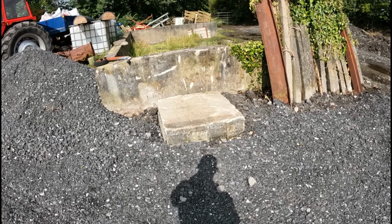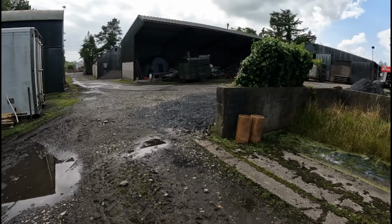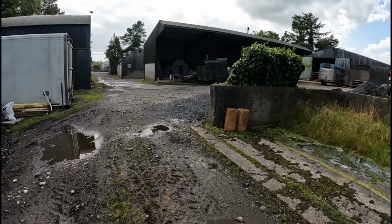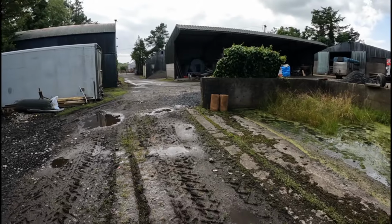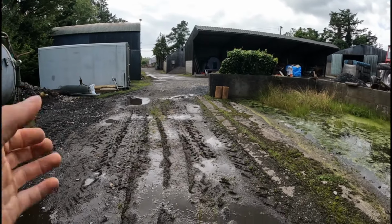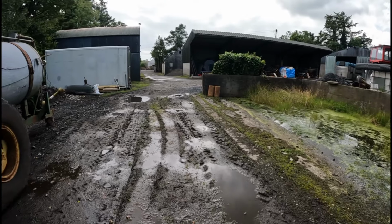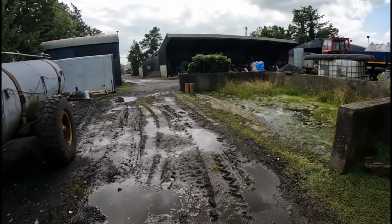So what did we do with the rubble that was in that pile and the stones that were not going to be used? We loaded that into a trailer and brought it over to the wood, where we're trying to make a little track to cut through the wood. So those big rocks and stuff were put over into the wood to make that.